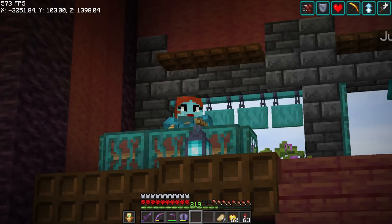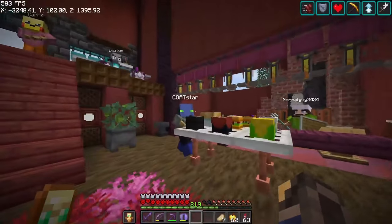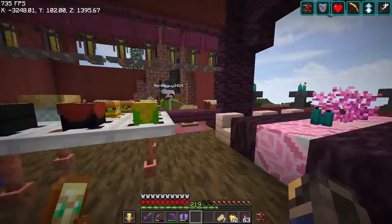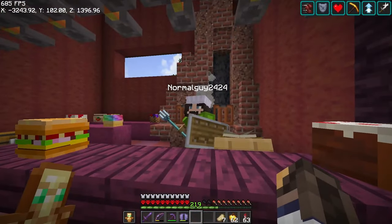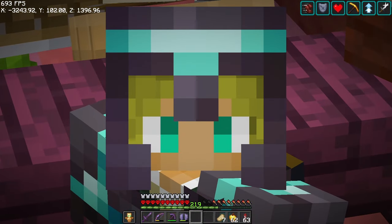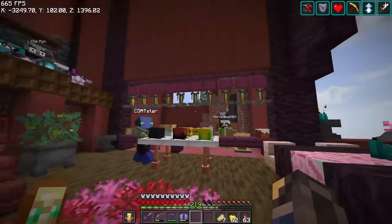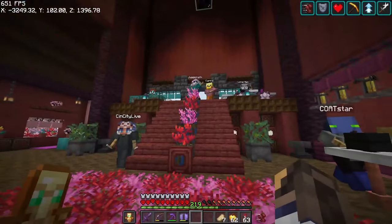We got Sally on the keys over there. We got Sin over here guarding the stairwell. Coatstar, who is waiting tables, rolling them out on the trolley. Normal Guy, who's working tirelessly at the same time at two different locations. I know, right? Crazy. Man's working hard out here. But anyways, that's that restaurant right back there.